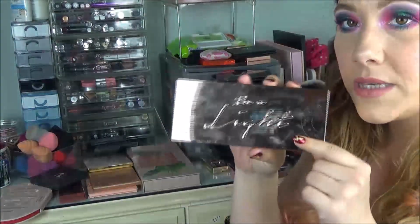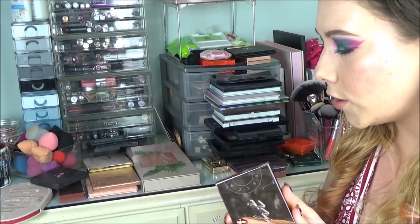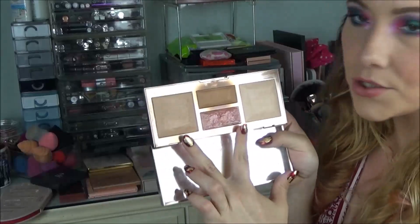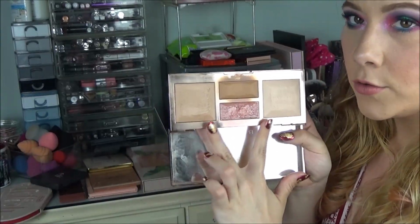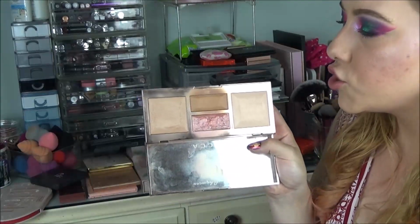And then we have the Be a Light palette, which I think is on sale or was on sale at Sephora. I don't know, okay? These 2 I could probably do without, but this blush and bronzer, I love them so much.